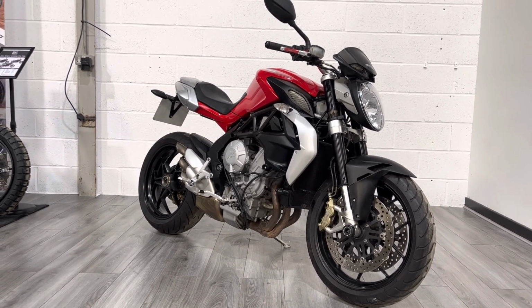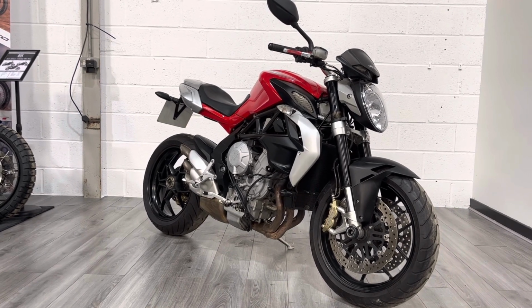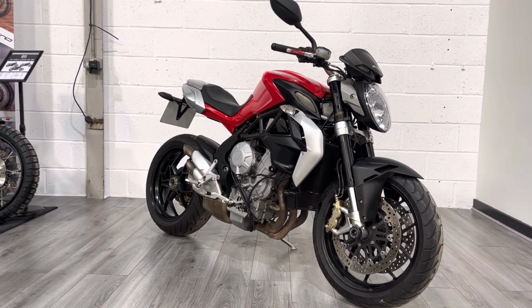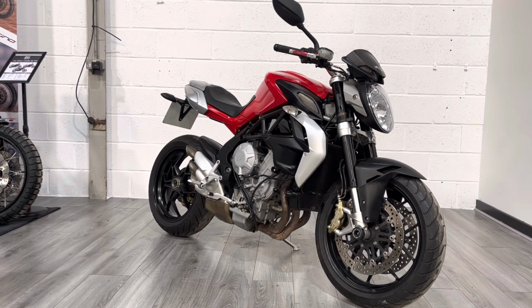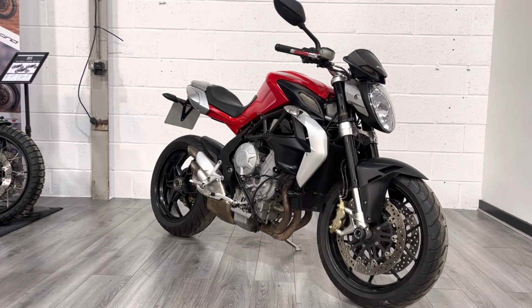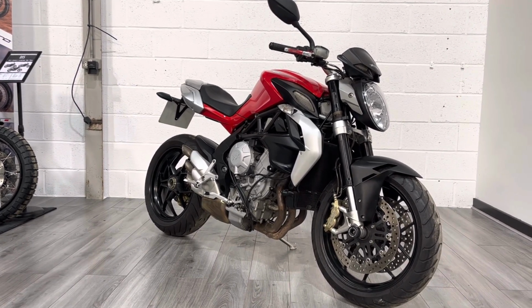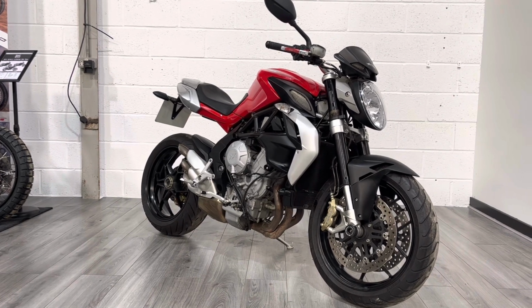And the first thing you've got to say about this bike is how pretty it is. It's finished in the Ago colours. Obviously the reference to Agostini is synonymous throughout MV Augusta as their most successful rider. This bike is a 2013, it's on a 63, it's done just under 16,000 miles from new. It's in really nice condition, I have to say.